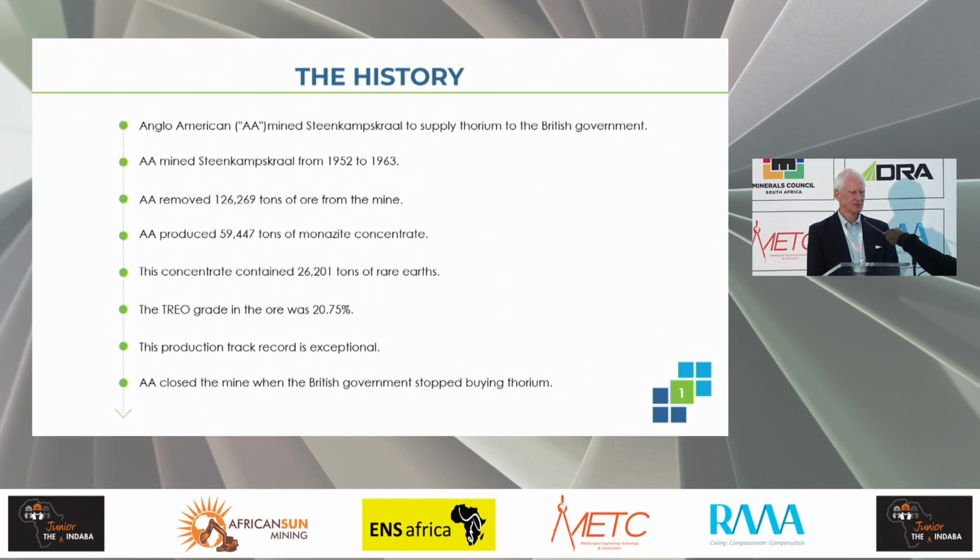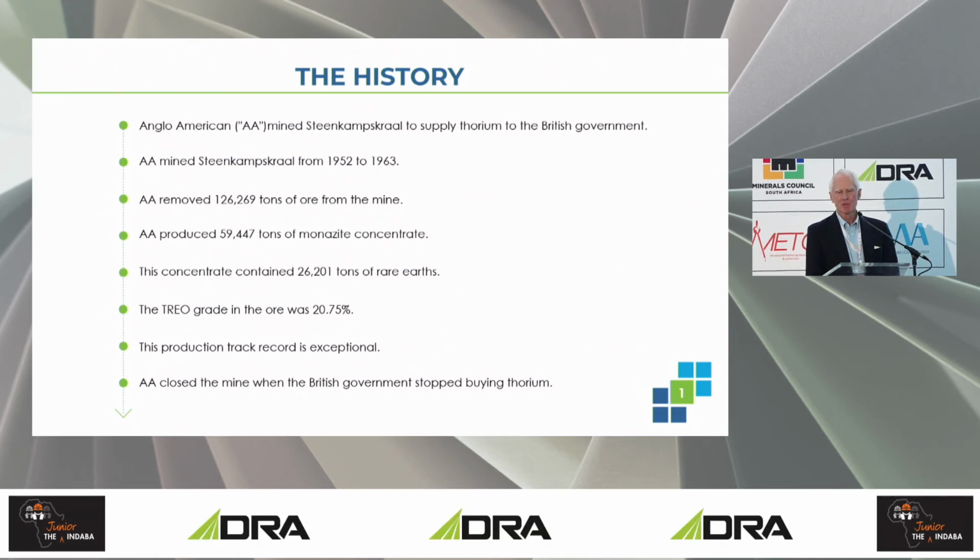Thank God, huh? Thank God, yes. And they stopped buying thorium, and Anglo-American closed the mine in 1963. But the track record of 10 years of production is very important. During that time, you can see the numbers on the screen there. They removed 126,000 tons of ore from the mine. They produced 59,000 tons of monazite concentrate.